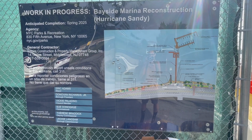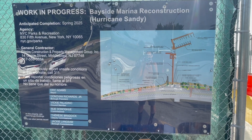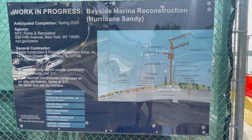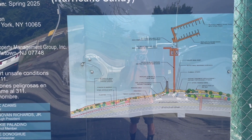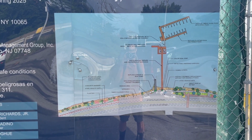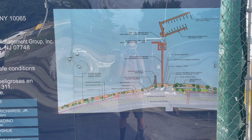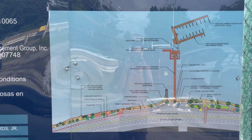So here's the construction over here. Yeah, spring 2025. It seems to be reconstruction due to Hurricane Sandy, and started by Mayor Eric Adams. And here's what the plan looks like it's going to be upgraded. You can pause the video for your liking. So they're going to replace the ramp as well as probably replacing some of the pier as well. It looks cool. I gotta go take a look at this next year.